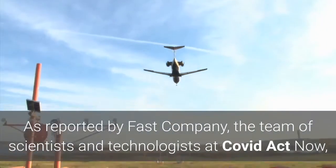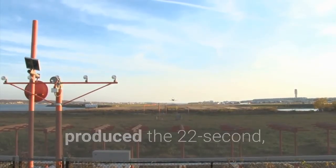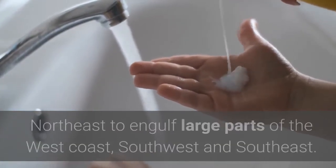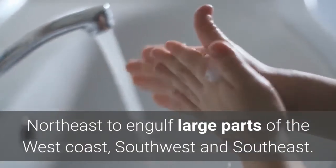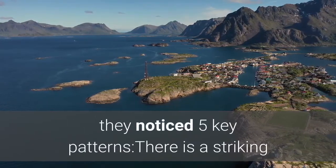As reported by Fast Company, the team of scientists and technologists at COVID Act Now produced the 22-second, color-coded animation showing the progression from early March until last week. The red shows the movement of infections from the northeast to engulf large parts of the west coast, southwest and southeast. By creating the time-lapse from over 3,000 U.S. counties since March, they noticed 5 key patterns.